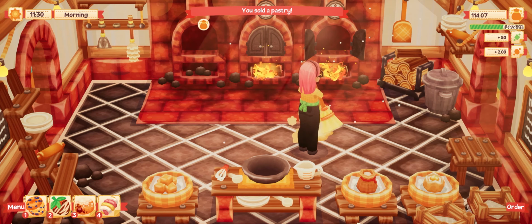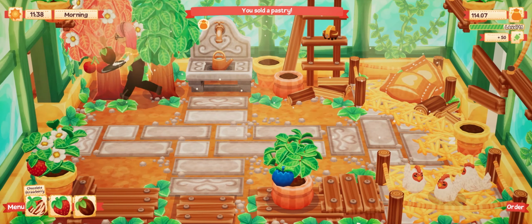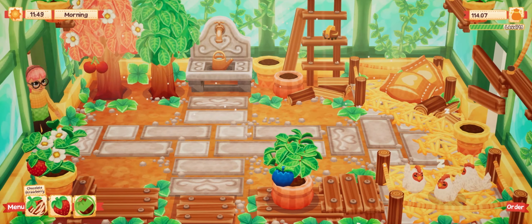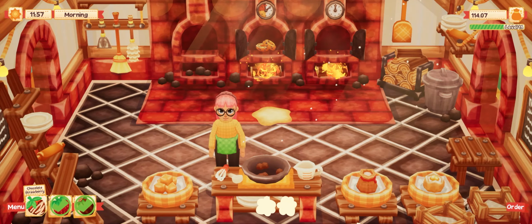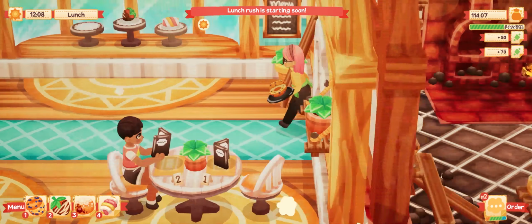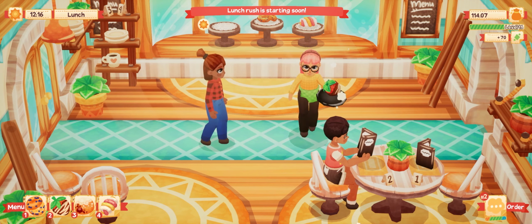Sold a pastry. What did I sell? Oh no, darn it. Gotta not keep getting stuck on walls. Strawberry, let's go, let's go. It's like, I don't want to look until I have to. Okay, lunch rush is starting soon. Oh, oops, I did not mean to do that.